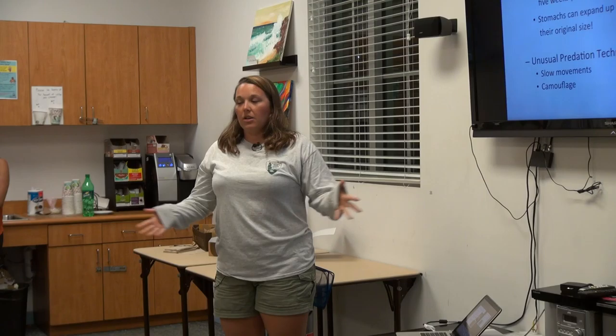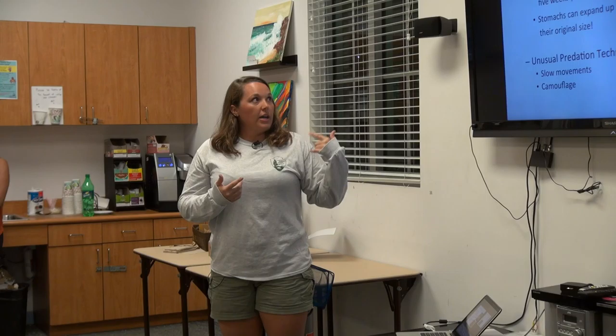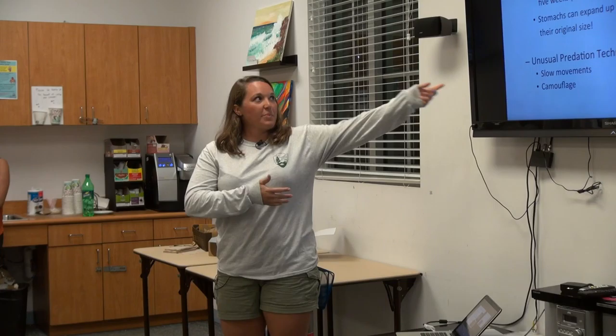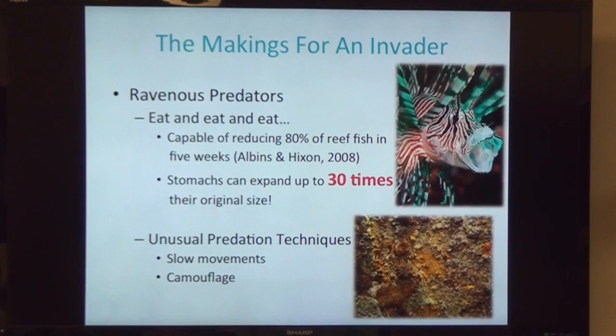Okay, so they're not just new, they are actually hurting our reefs. So as it says here, they just eat and eat and eat. They are generalist predators. They will eat whatever they can fit into their mouths. A study showed that a lionfish was capable of reducing 80% of reef fish in just 5 weeks, because they can expand their stomachs about 30 times the size. Their stomachs are also acidic, so they can break down their food really quickly.